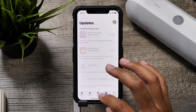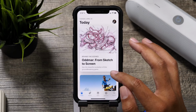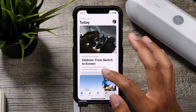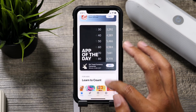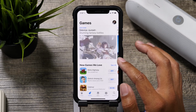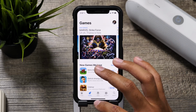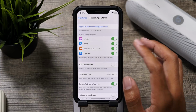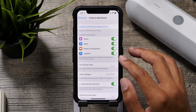So when you go to the App Store and then on Today, all of these kind of videos that play, those will be playing and using your data in the background. So that will also drain your battery. And obviously there's a lot of animations going on here, so you definitely want to make sure that is turned off. So that's about it with the battery saving options here.